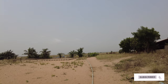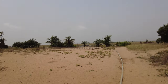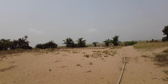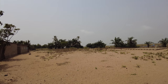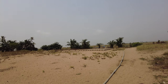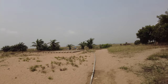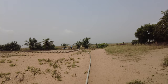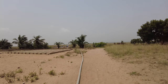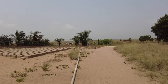So what I was saying is, this is the pipe heading to the farm. Let me see if I can zoom so you can see the farm. Also, this land here belongs to my mom. We plan to build a chalet here if everything goes as planned. All right, so here are the pipe holes. The lagoon water is transferred through the pipe all the way to the farm.